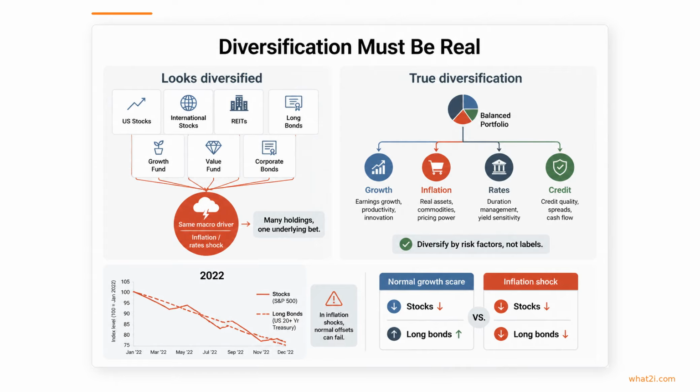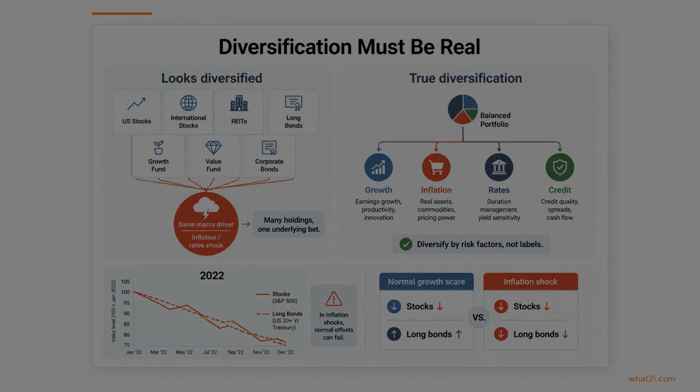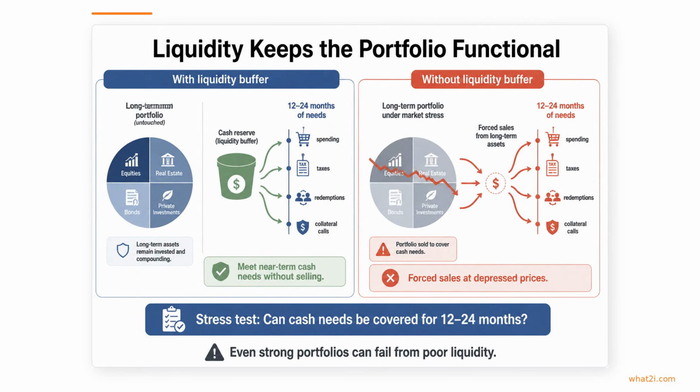Diversification only helps if it is diversification in substance, not just in appearance. Owning many funds or asset labels can still leave you exposed to the same underlying economic shock, especially when correlations change in a crisis. That is why resilient portfolios are built around distinct risk factors, not just a longer list of holdings.